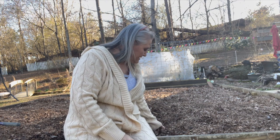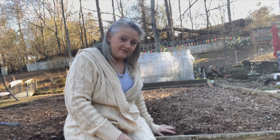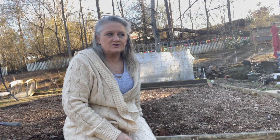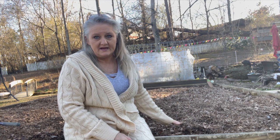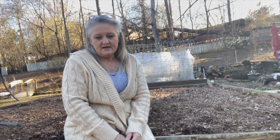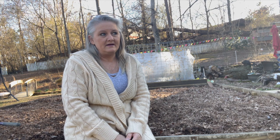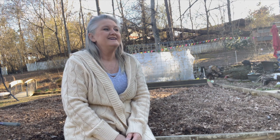We have a bunch of compost that we've put on here to help put some nutrients back in. I'm going to get a little bit of fertilizer to put in here, just to get things ready to go for our potatoes. Now, I don't know about you, but I am looking forward to having some good homegrown potatoes.